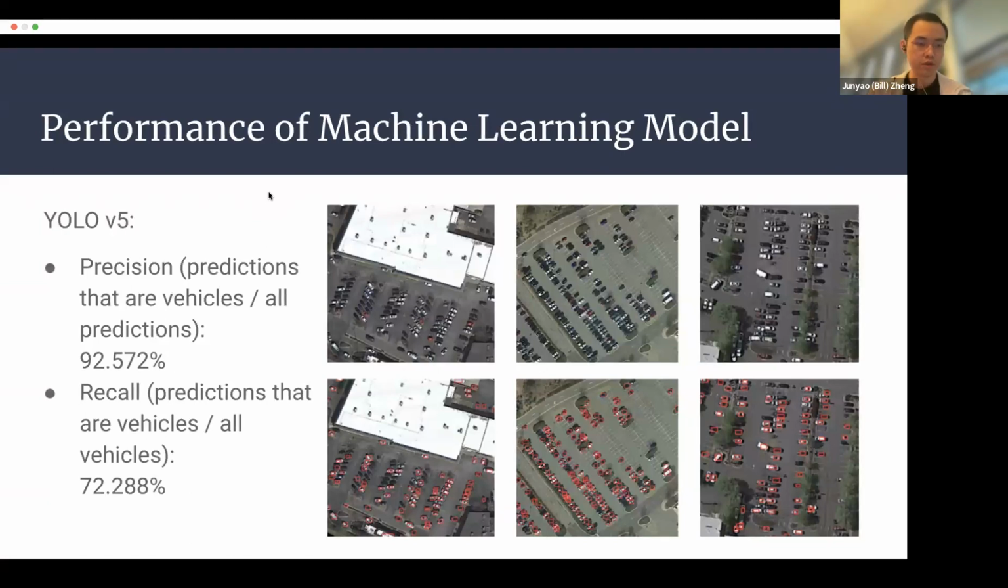We'll be using 2 metrics to evaluate the performance of YOLO, precision and recall, where precision refers to the predictions that are vehicles out of all predictions, and recall refers to the predictions that are vehicles out of all vehicles that are present in the image. Currently, we're able to achieve 92% precision and 72% recall.